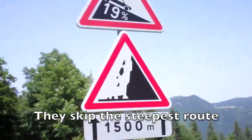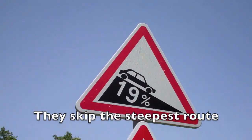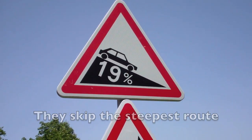It's a fast, bumpy, non-technical descent, but at least it skips the steepest way with some pretty crazy slopes, including stuff above 20%.